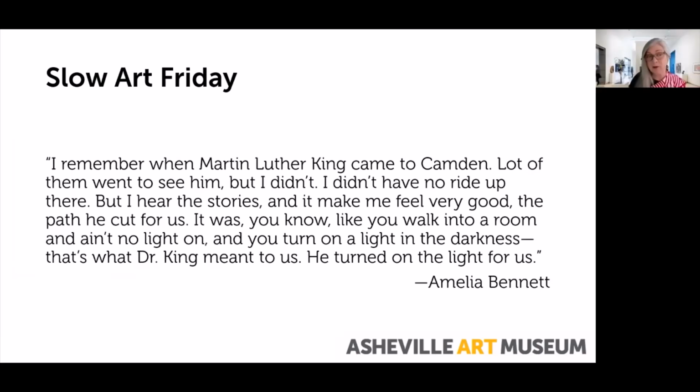She says, "I remember when Martin Luther King came to Camden." Now that's not too far from Gee's Bend, as is Selma and Montgomery in that area. "A lot of them went to see him, but I didn't. I didn't have no ride up there. But I hear the stories and it make me feel very good. The path he cut for us.